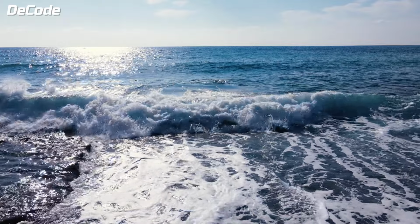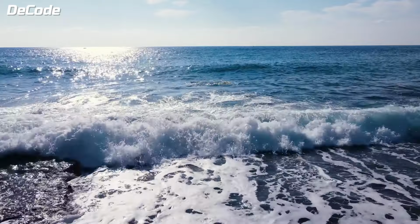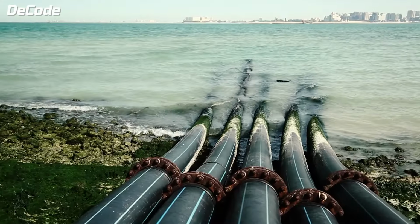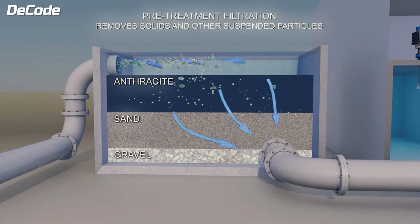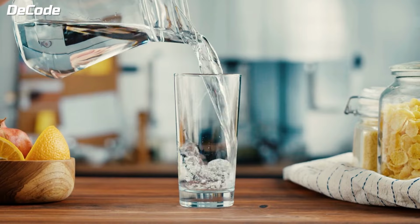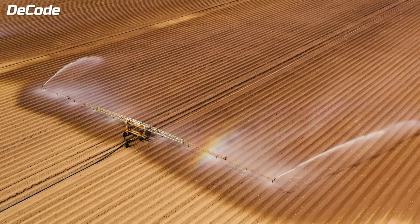Desalination. Since 70% of the Earth is covered in salty water, why don't we find ways to make it usable? And for this purpose, we can use the desalination technique. Desalination involves removing salt from seawater to make it suitable for drinking, irrigation, and other purposes.